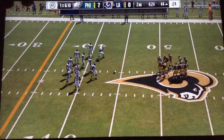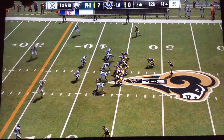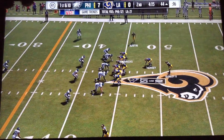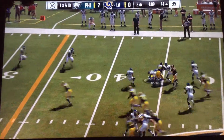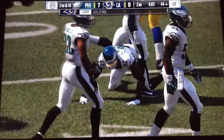Well, the offense lining up 1st and 10. They come up in an offset eye. Now Goff on 1st down. On the right side, this is Austin with a catch. Nothing on that one. It'll be 2nd down.